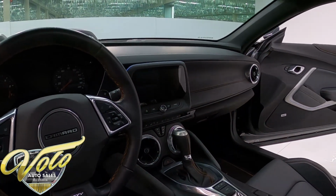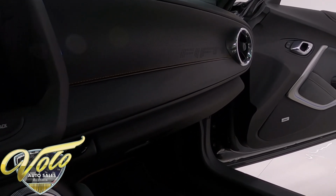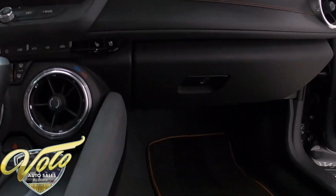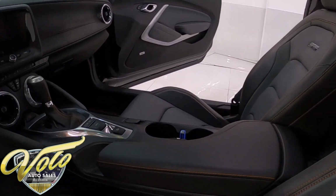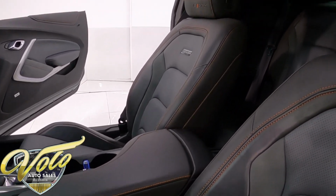On the passenger side of the dash is a 50th anniversary stitched logo in leather right there. Now guys, this car is brand spanking new inside and out. There's not a wear or tear on the interior. The rear seats, I doubt they've ever been sat in. They're brand spanking new. Everything smells brand new in the car. It's in excellent condition.